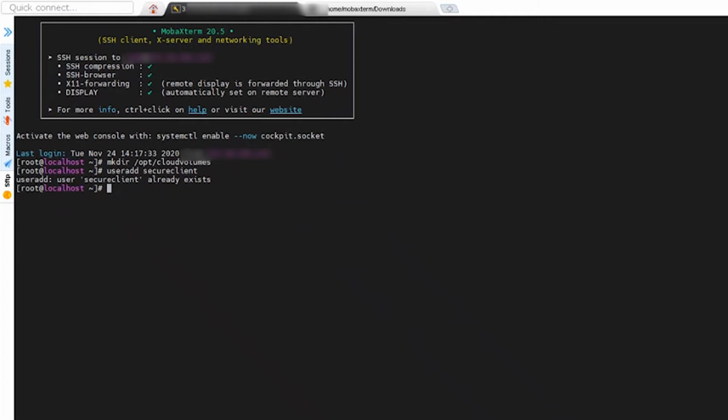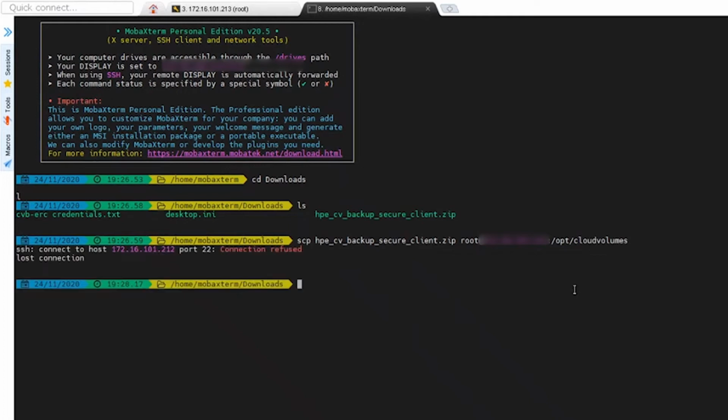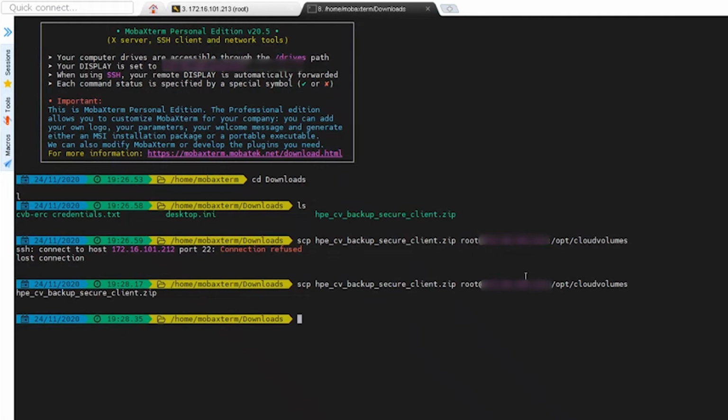The next thing we're going to do is upload the binary over. So we're going to copy the HPE CV backup secure client zip over to our CentOS server, and we'll just throw it right into the Cloud Volumes location. Connection refused. I entered the wrong IP address. My bad. Copy this over once again. It only takes a few seconds because it's a relatively small file.